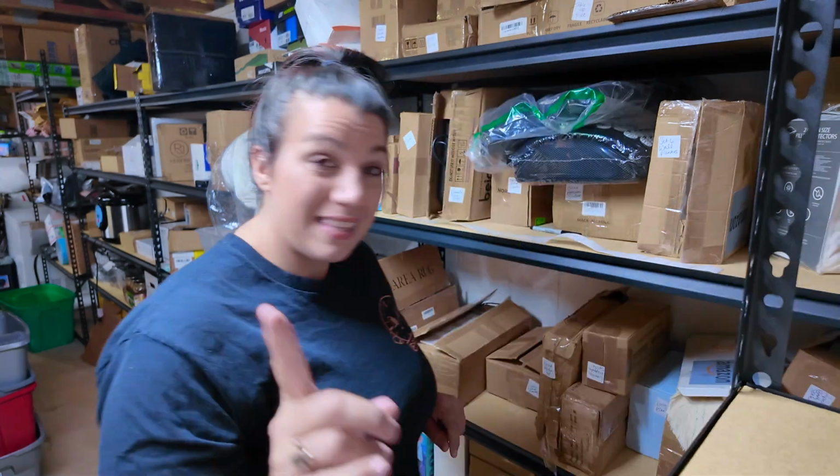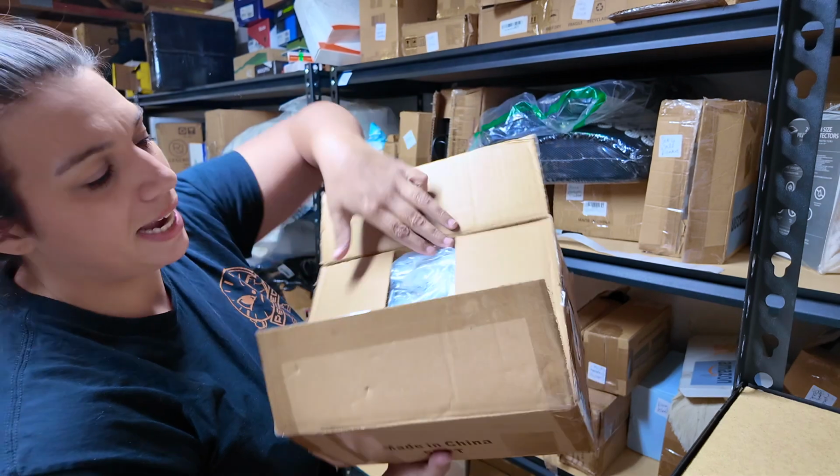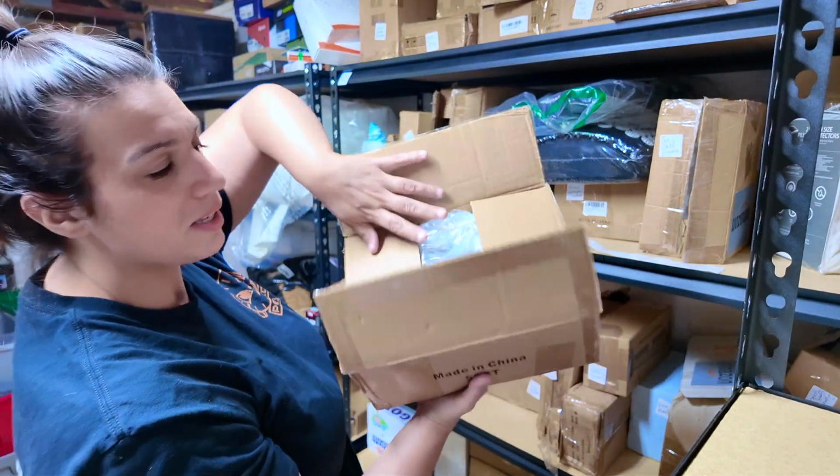Hopefully I'm not wrong. This is something else I paid up for because it is still brand new in the box. I did pay $8 for it. It is a 50-foot metal garden hose. That metal garden hose is around $40 on Amazon, and I'm pretty sure that I'll be able to sell it for $17 because I have sold metal garden hoses before in the $17, $18 price range.